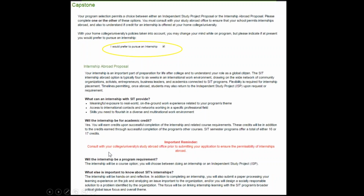Now, again, it's an important reminder, consult with your college or university study abroad office prior to submitting your application, because we all don't like that phone conversation where we realize your homeschool actually doesn't approve internships and we have to give you a call and say, we need to move you back to the independent study project.